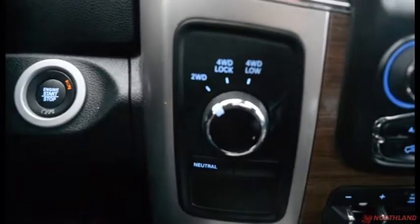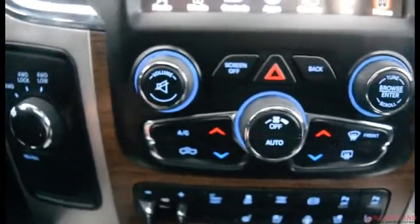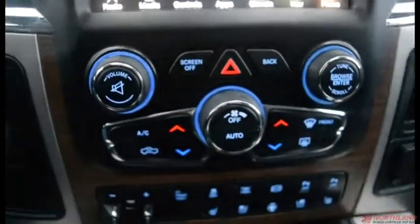Right down here we do have the controls over our 2-wheel, our 4-wheel lock, and our 4-wheel low. And then we do have our volume up and down with the mute, screen off, hazard lights, back button, and our tuner and browser right there.